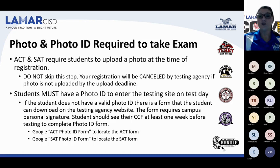When a student registers for the SAT and the ACT for Saturday testing, the student has to upload their photo by the photo upload deadline, or their registration will be canceled by the testing organization. Both the SAT and the ACT require the student to upload a picture. It has to be just of their face. I tell them to think passport photo. So they have to upload their picture by the upload deadline, or it will be canceled.